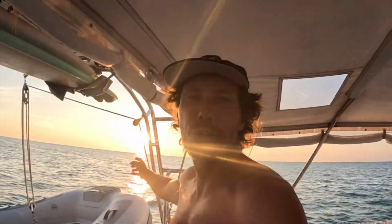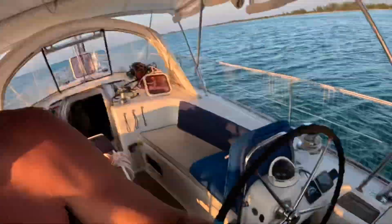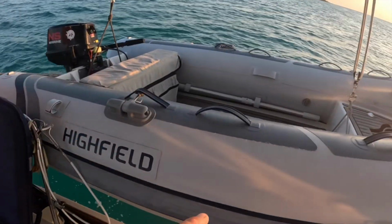Look at this beautiful sunset we have going on. We're going to take the doggies to that beach, get this tender in the water now, and then we're going to have some meatballs for dinner. All right, guys. We'll check with you tomorrow when we make our 50 nautical mile passage to West End. Have a good night.